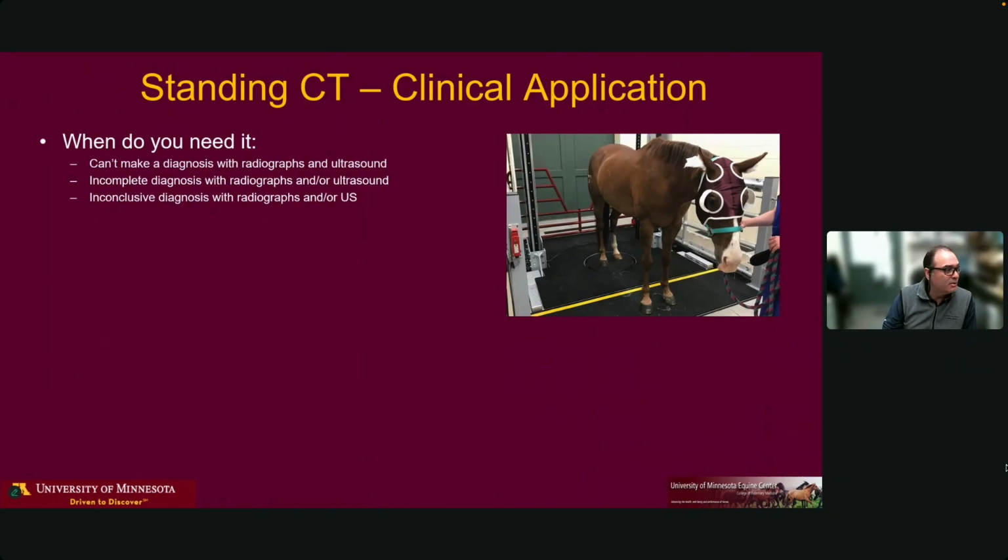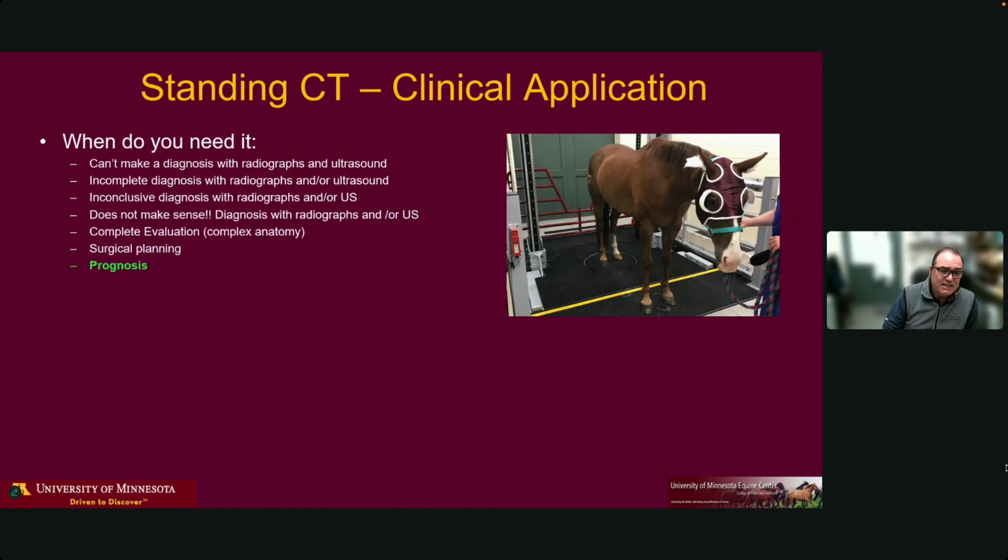next level modalities. Another reason to use it, and we do this quite a bit, is when X-rays and ultrasound just don't make sense on what's going on. The key, though, is it has to be the area of interest, or hopefully you've been able to localize that area. For a complete evaluation of a complex anatomical area, CT is also pretty useful. Surgical planning, like I mentioned beforehand, and the ability to get a prognosis has helped quite a bit with these standing modalities.